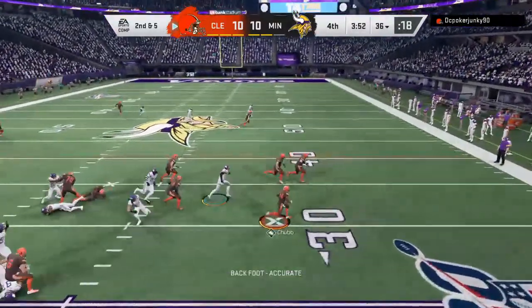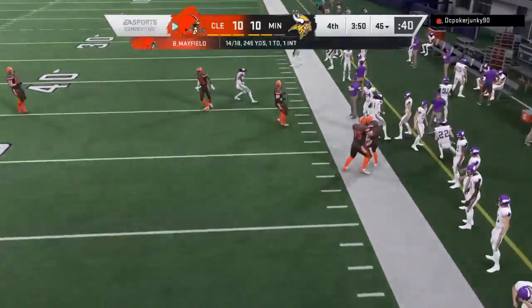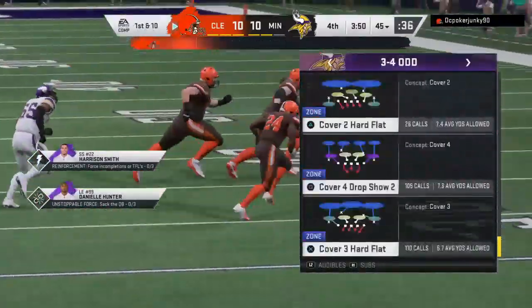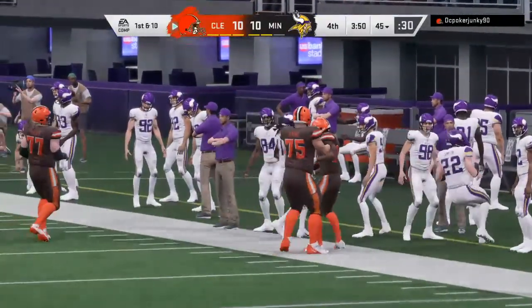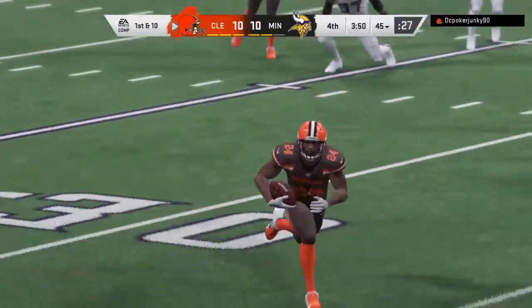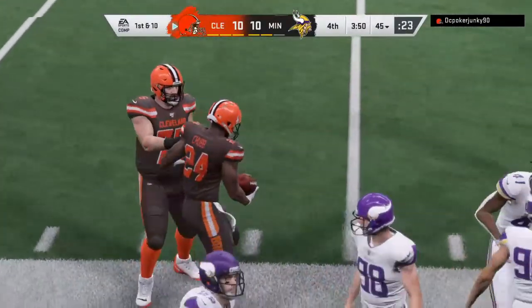To throw, Mayfield. They set up the screen to Chubb. And he'll go out of bounds, it appears, right at the 45. 9 yards the pickup there, and it's a first down. For a second there, I thought that might break big. Screen pass. Looked like it was coming together. Looked like there was an opening. Still ended up with a solid gain.